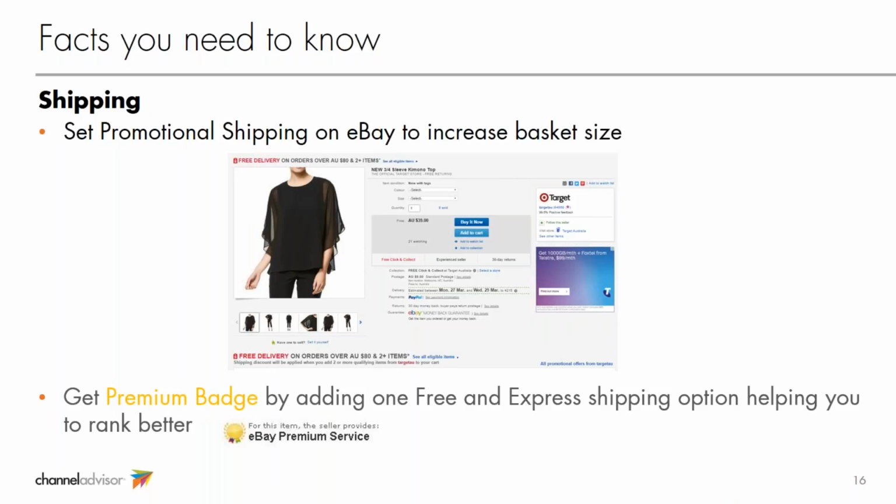Setting a promotional shipping discount on eBay also helps to increase basket size. eBay offers quite good call outs on the listing page to identify that there is a promotional shipping discount on offer. In this particular instance, Target is offering free delivery on orders over $80 when two or more items are purchased. What we always recommend to our sellers is that you look at your average order value, make sure you've got a clear understanding of what it is, and then set a promotional shipping discount at a slightly higher value.